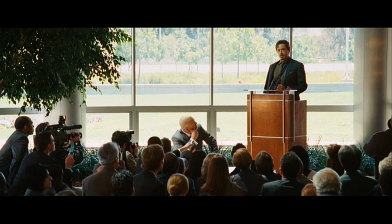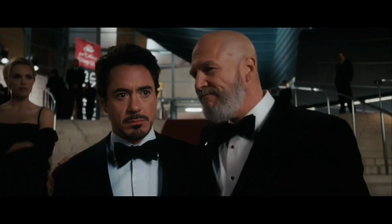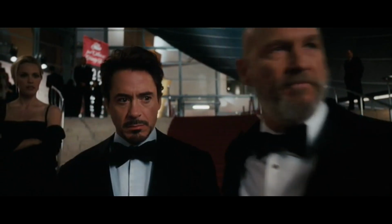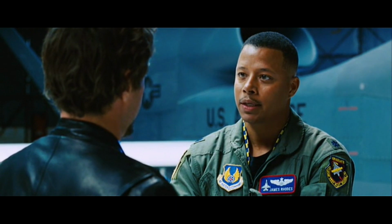He tries to shut down the weapons manufacturing branch of his company as soon as he gets back, but all that happens is that he gets kicked off the board, and he's left floundering, trying to figure out who he should be. He tries to reconnect with Rhodey, only to find that he's damaged his friendship.